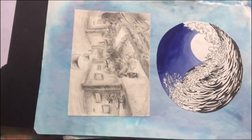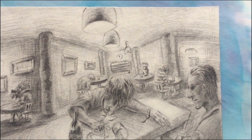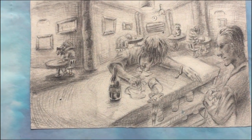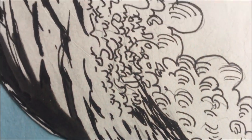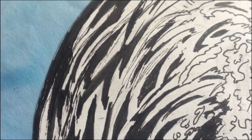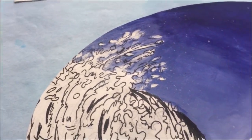This is a thumbnail for that drawing. So yeah, you see I changed a few things, like I messed around with the perspective, I made it a little tilted to give it a disorientating feeling, like how the people might be feeling in the bar. But I wasn't too confident in making that decision in the final, so I just changed it up. I changed a few things here and there.